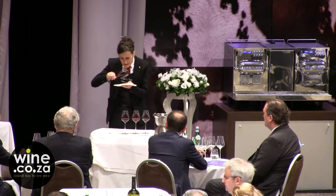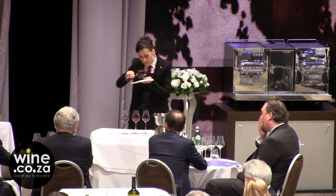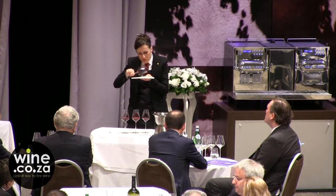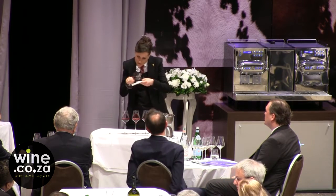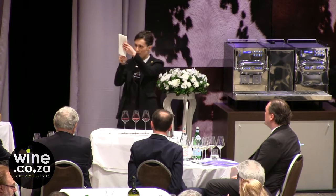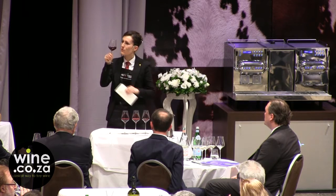It has a deep, nearly opaque garnet color to the core, with a relatively thin rim with a touch of orange, showing some aging. There are quite a few pieces of cloth floating in the glass, no sign of CO2, and the viscosity is high. The legs are forming some regular arches, and they are slightly coloring the glass.